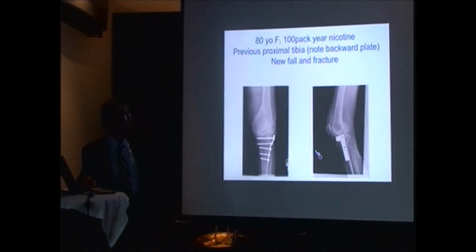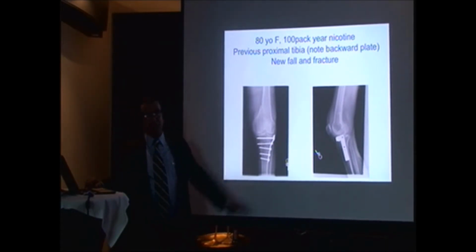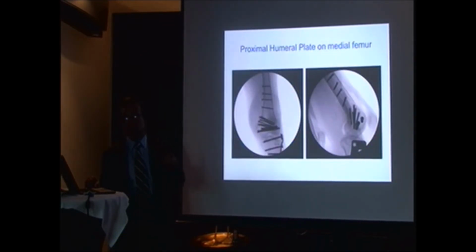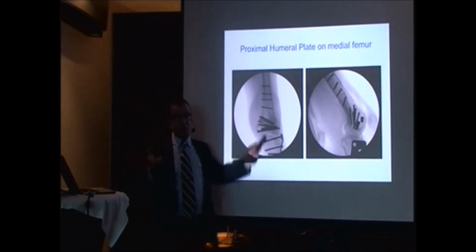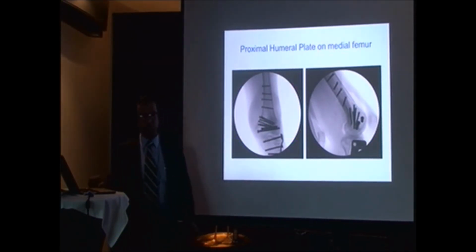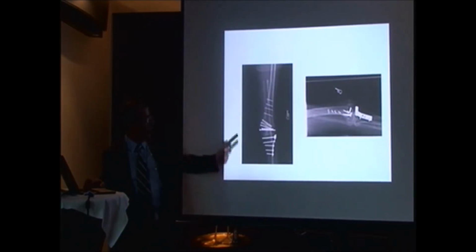Some unique applications. This is off-label use, so I have to make this admission. Patient with a medial condylar fracture. No plate exists for the medial femoral condyle, except the proximal humeral plate. You take the proximal humeral plate upside down, and now you can plate the medial side of the femur. It fits perfectly. It's a beautiful thing. And this is what it looks like after.